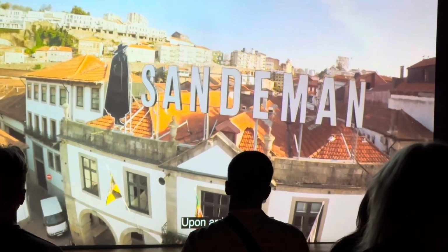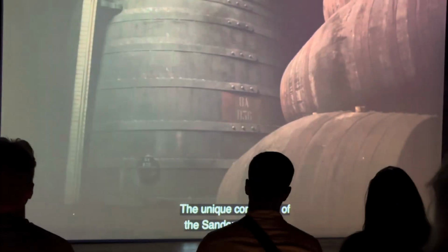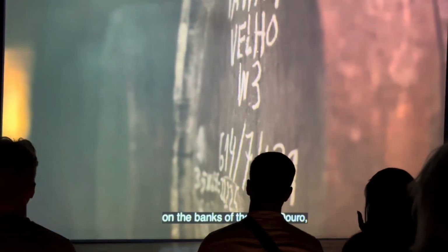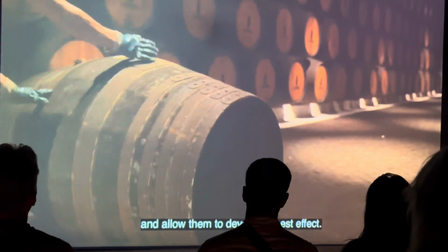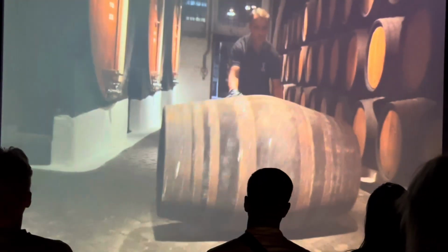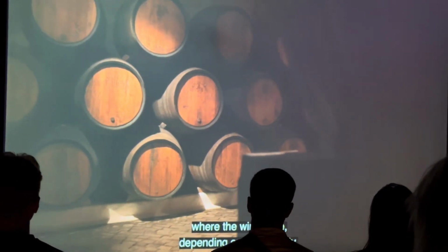Upon arrival in Gaia, the wines begin a minimum aging period of 3 years in the cellars. The unique conditions of the Sandeman cellars on the banks of the River Douro benefit the progressive aging of the wines and allow them to develop to best effect. The cellars contain wooden casks and vats, where the wines age depending on their variety.